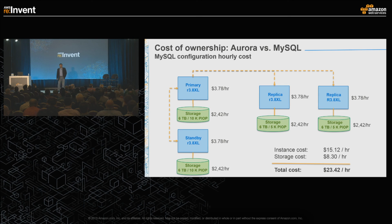So how do you save money in your cost of ownership versus MySQL? This is a simple example where you have a MySQL configuration, a pretty common configuration, actually, that we have in RDS. You have a primary instance on the top left-hand corner there, which is an R38XL. Then you have storage attached to it, which is 6 terabytes, 10K IOPS, or PIOPS, provisioned IOPS. And then you have a standby, R38XL with 6 terabytes and 10K PIOPS. And the standby, as you know in RDS, is an idle standby. You cannot really use it as a read replica, right? It's used only when you fail over to the standby.